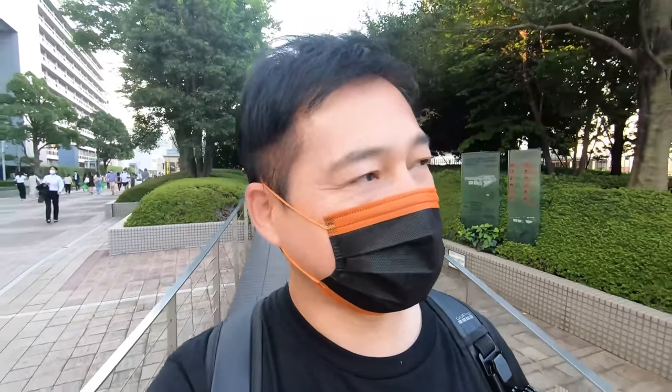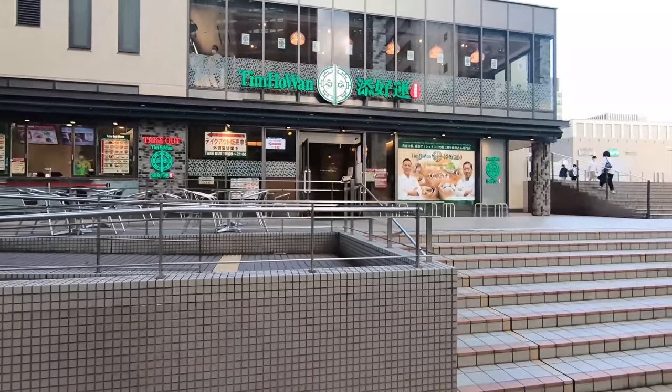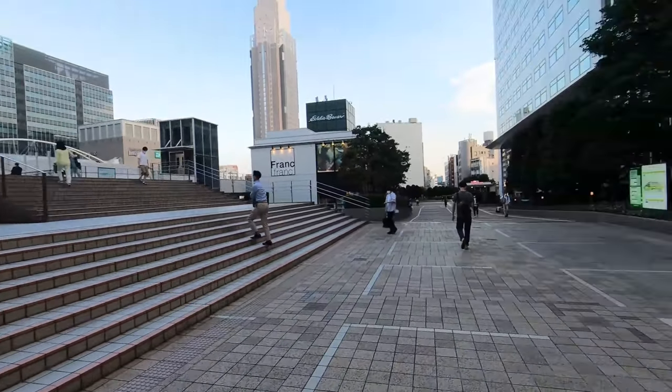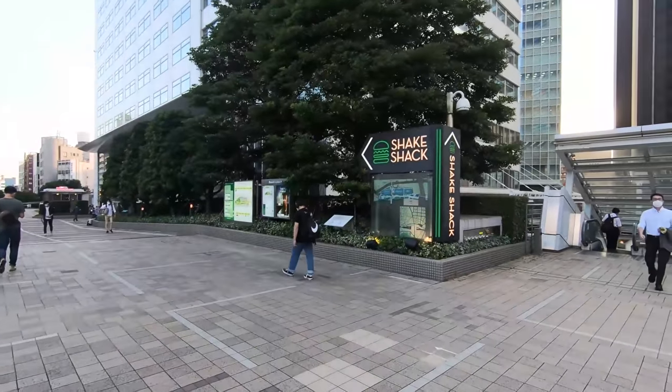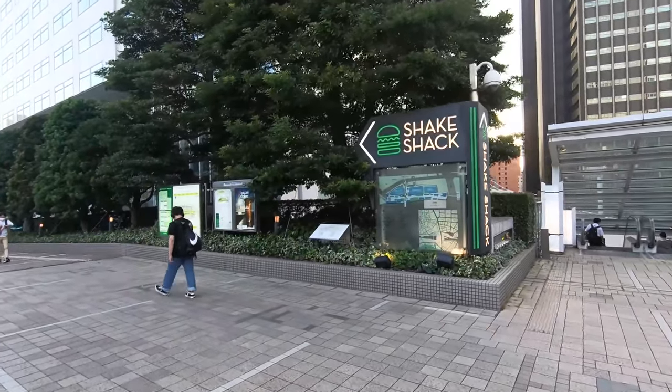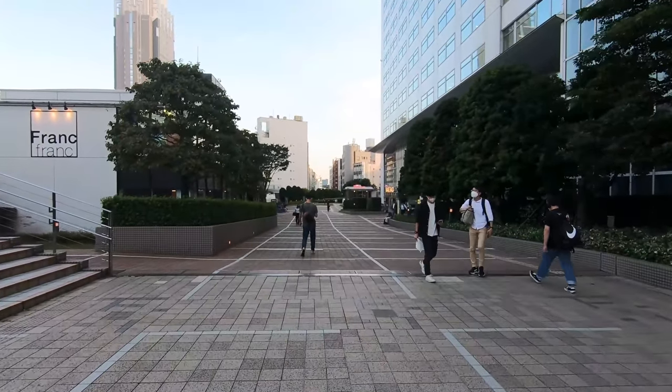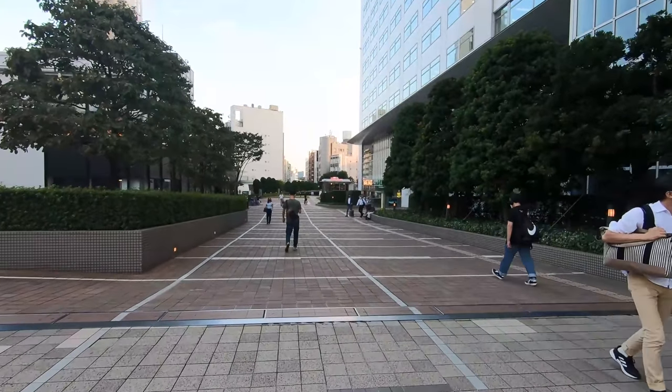Okay, and then we have a Tim Ho Wan here. Tim Ho Wan is from Hong Kong, and I think they have a Michelin star at their Hong Kong branch of the restaurant. But here in Japan, Tim Ho Wan is also quite popular. And it's great because they also have outdoor seating as well. And then Shake Shack. Here's a sign to Shake Shack. It's right at the end of this path, this street.